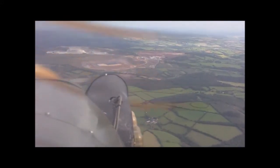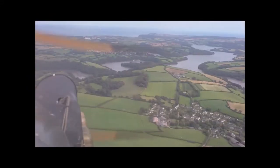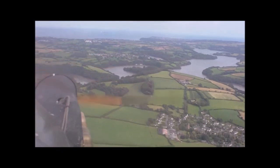Okay, the tungsten mine now is where you can see the air intake there on the right hand side for the engine. Well, we've just passed it. That was the tungsten mine.